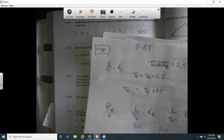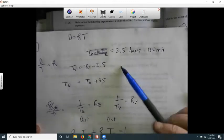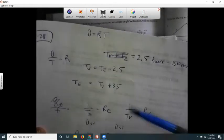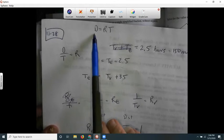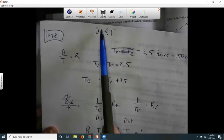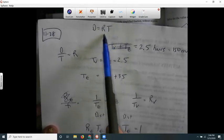during our Zoom meeting, and I had it all set up. Oh, this looks like a mess. So we figured out that 2.5 hours is 150 minutes. And then I was saying distance equals rate times time, but in this case it's jobs. So one job would be whatever your rate is times however long you work at it.